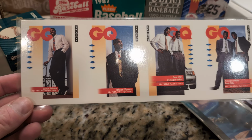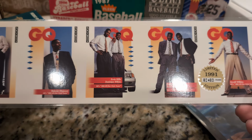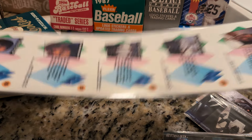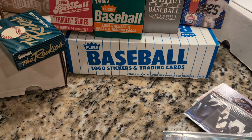Anyway, Kevin Willis, Dominique Wilkins, you got Hakeem Olajuwon, Magic Johnson, Gerald Wilkins. So, yeah, I remember this was a send-away. I forgot what I had to do to get it. I'm not sure if it was sending in wrappers or some combination of that with some money, probably for shipping or something. What else we got going on here?